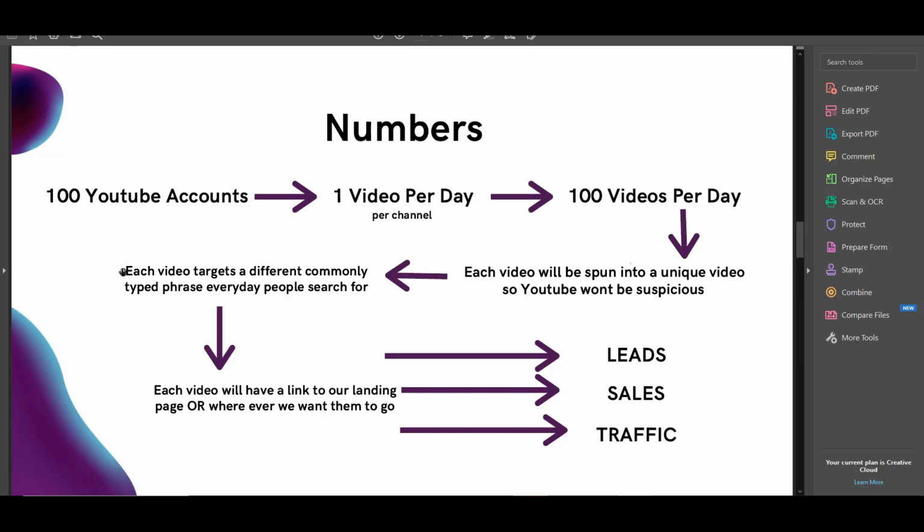Then each video targets a different commonly typed phrase everyday people search for. If you don't really know that much about it, that's okay. There's actually training within the back end of this software. For example, if you are promoting diabetes test kits, then people will be typing stuff like best diabetes testing kits and stuff like that, pushing out content to people. It's a really amazing software, and I'm going to show you how it works by setting up a demo campaign for you shortly.